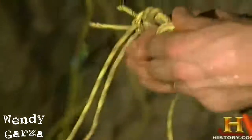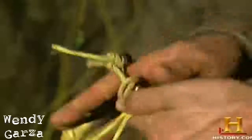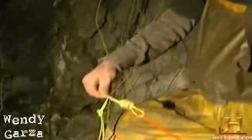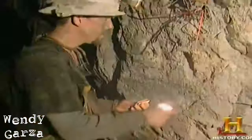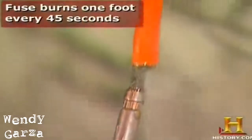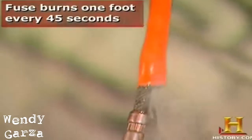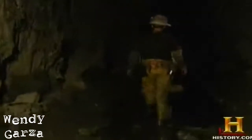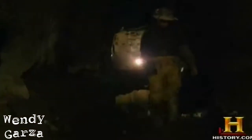To complete the firing circuit, Jason ties the det cord into the fuse line primer. It's not very pretty. There it is. Although it may seem antiquated, a burning fuse is the most convenient and inexpensive way to ignite a blast. The fuse burns 1 foot every 45 seconds. That gives Jason 10 minutes to secure the stope and reach a comfortable blast distance.